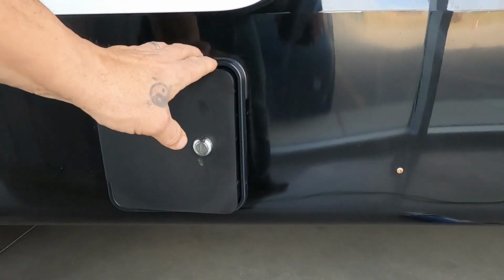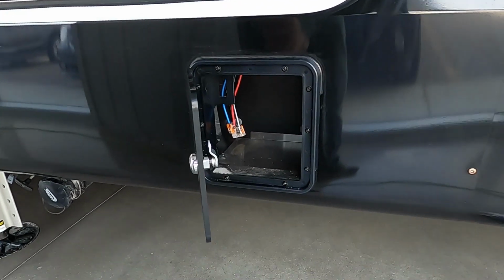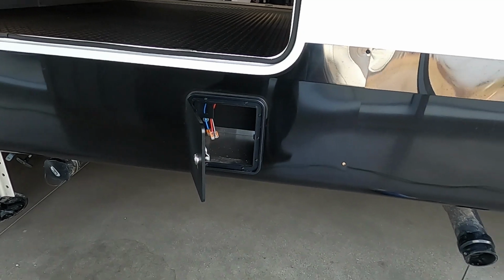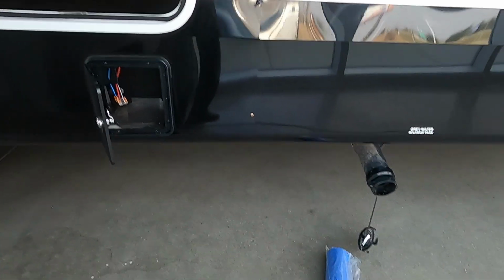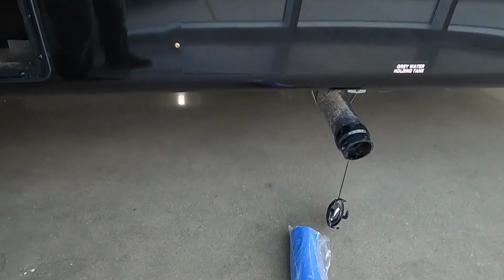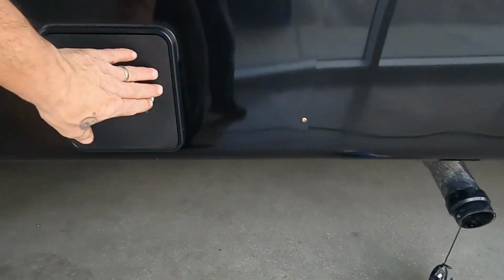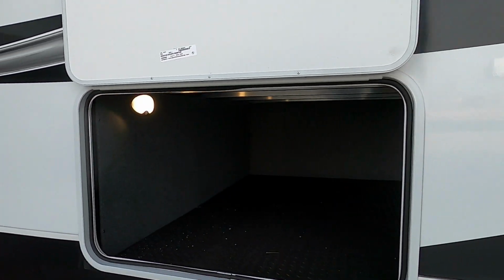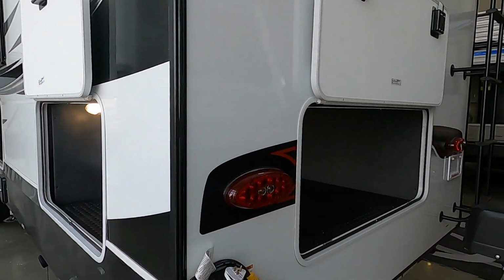It's just a little area that you can store, say, your gloves, paper towel, anything else you're going to need for dumping your black tanks for sanitary purposes. Big storage area here. Same thing here in the back. Three ways or two ways to get it to there.